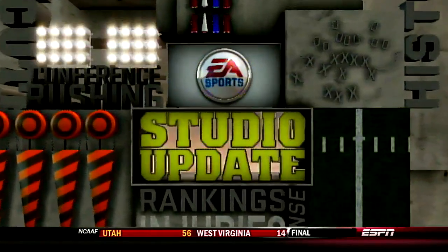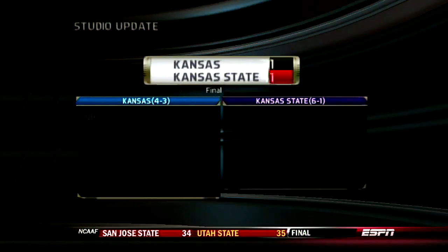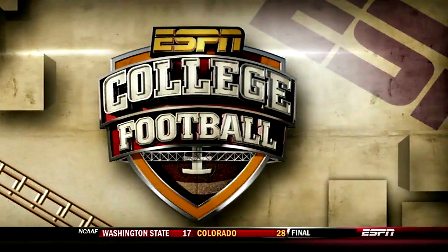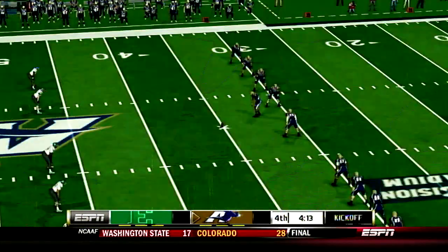Let's get the latest now from Reese Davis. Kansas and Kansas State in the Sunflower Showdown. And for Kansas, they've now dropped 3 in a row. And for Highland, he puts up terrific numbers with 4 touchdown passes. The Wildcats grab a double-digit win. All right, Reese, back to our game.